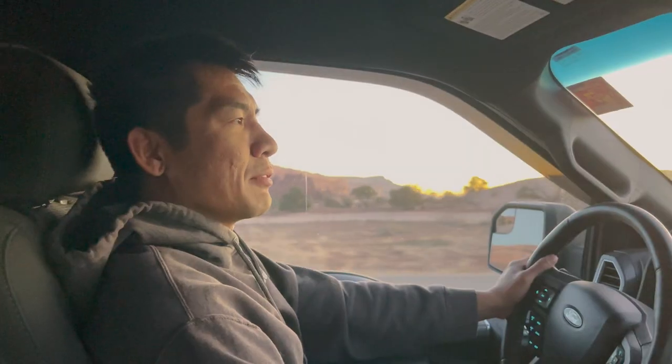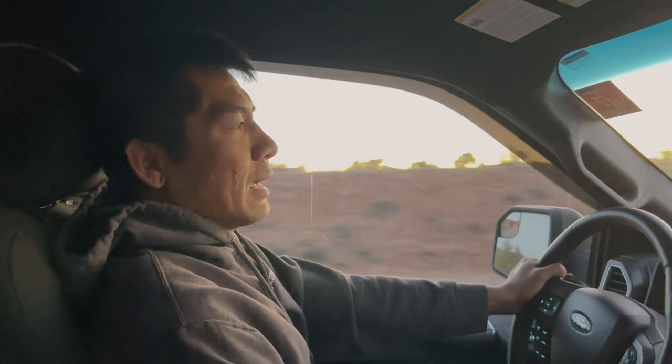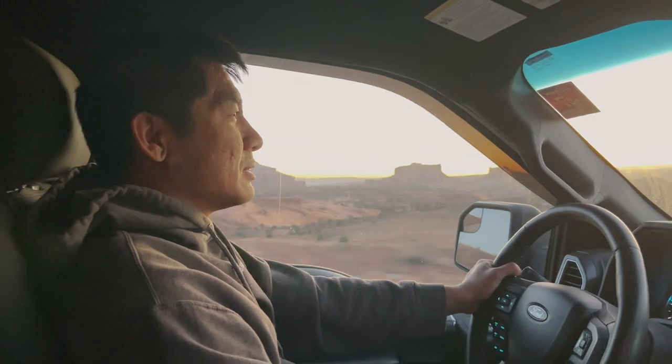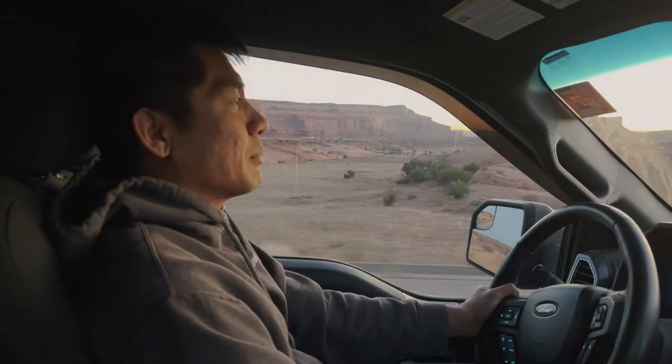All right, good morning, everybody. So it's the next day, we're up bright and early. The sun is just starting to rise in the distance. We're gonna go and do our first couple of hikes here in Moab.